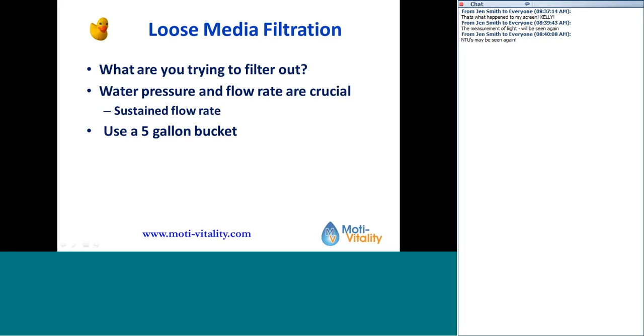So there are a lot of ways to check. You want to use that 5-gallon bucket. You want to make sure that you have a sustained flow rate for a long period of time, at least as long as the backwashing time of that filter. Otherwise, it will fail.